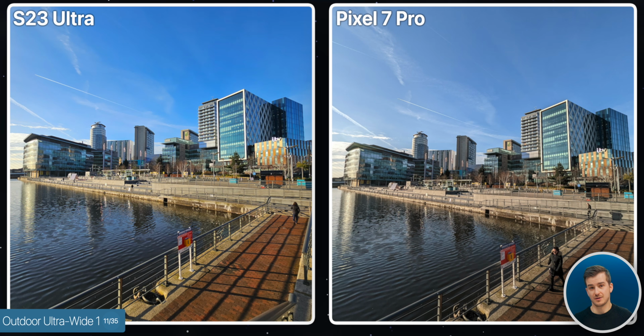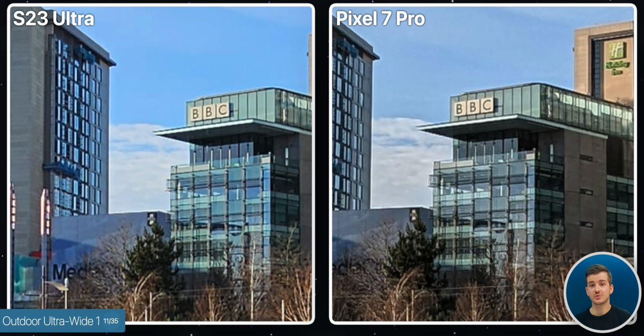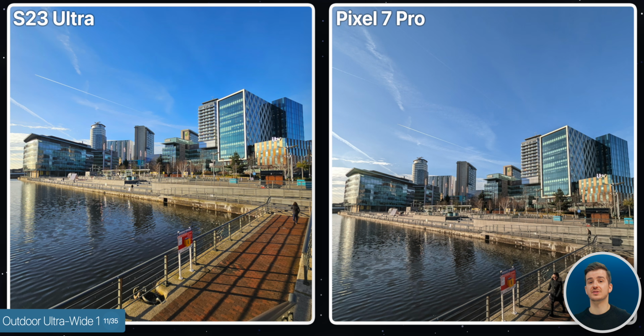And I gotta say, both look very good here. Now, when you zoom in, you'll see that the quality is almost identical, so I guess it's just a matter of preference. Do you prefer the more vibrant colors on the S23 Ultra or the more natural ones on the Pixel? Personally, I prefer the ones on the S23. And same thing here when it comes to our second ultrawide shot.